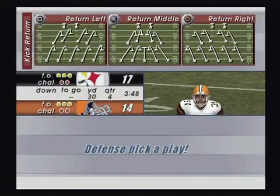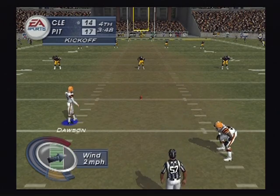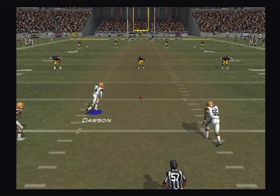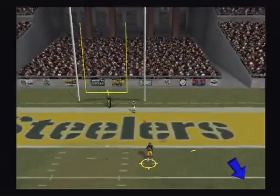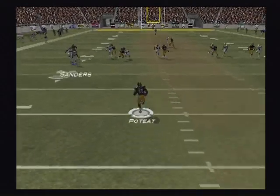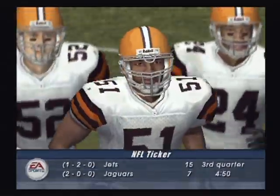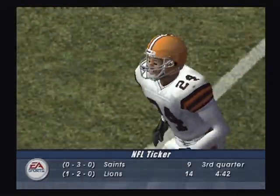Dawson is back and ready to put this one in the air. He gets the kick away. Number 22 will bring this one upfield. Just about ready for the first play of this drive. They were able to pick up a field goal on their last drive.